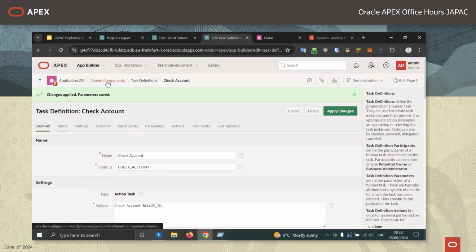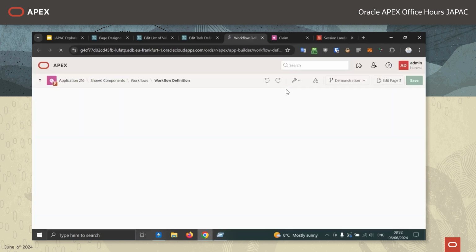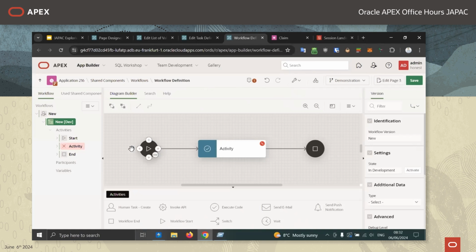So I need to go to Shared Components and then Workflow, or use my extension link, go into Workflow. Now, if you use it through the extension link, you get to see this Easter egg, which is your first workflow, which you can never see through going through Shared Components, only through extension links for some reason. So that's a little trick there.